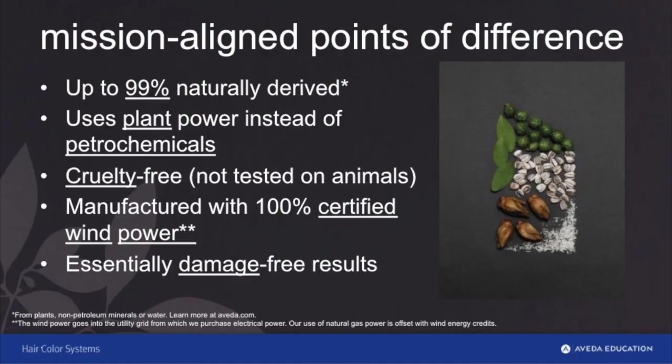Our hair color as a whole is up to 99% naturally derived, and we use plant ingredients rather than petrochemicals. We are a cruelty-free company, so we don't do any animal testing on any of our products. We are manufactured with 100% certified wind power, and our hair color gives essentially damage-free results.